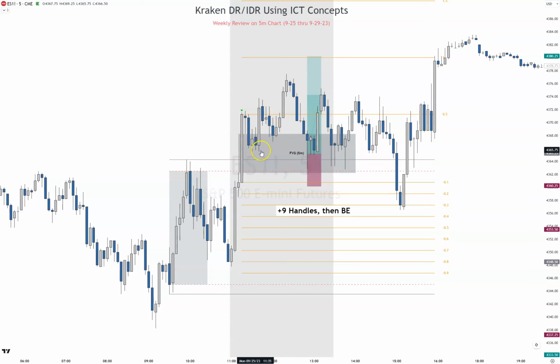So I got to have an ICT concept, either a fair value gap, an order block, any other PD array to get in, and 5 handle stop, aim for 15. That's the goal, 1 to 3. And this is Monday's trade.